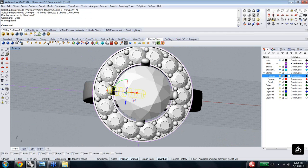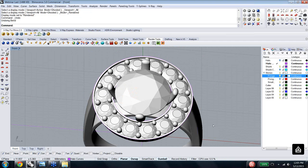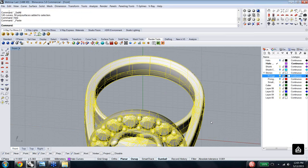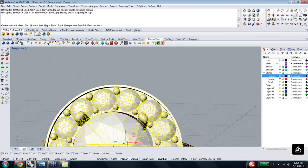I'm just going to go ahead and undo. Control A, hide, and then Control V. I'll just paste it back in so that it's already positioned where it was supposed to be. Okay.